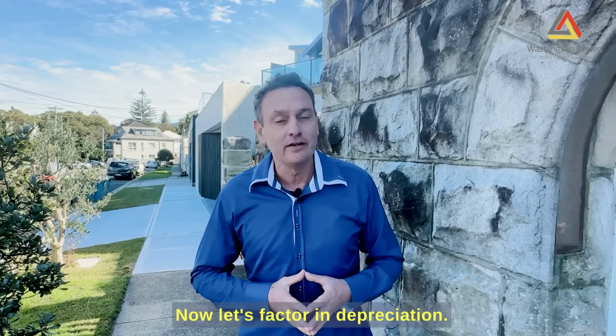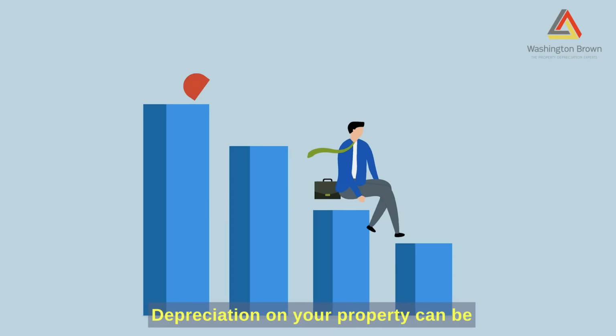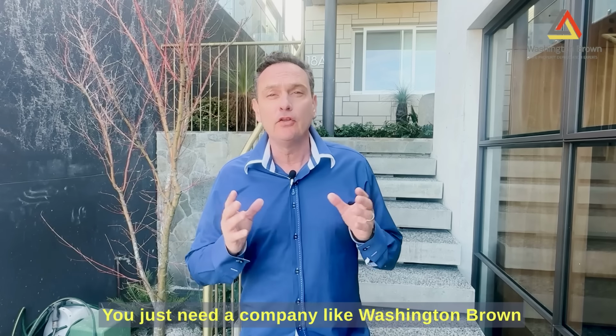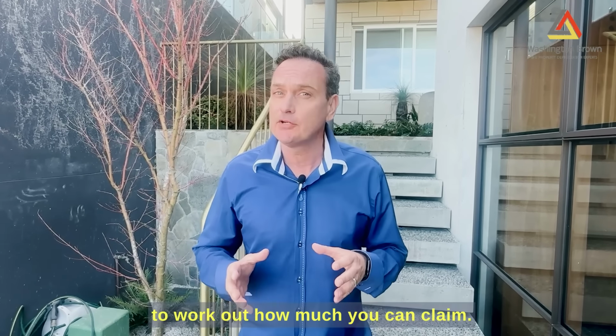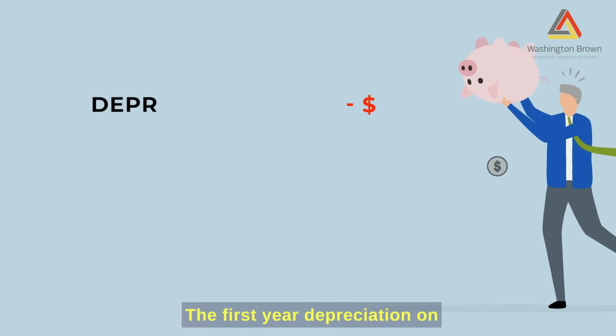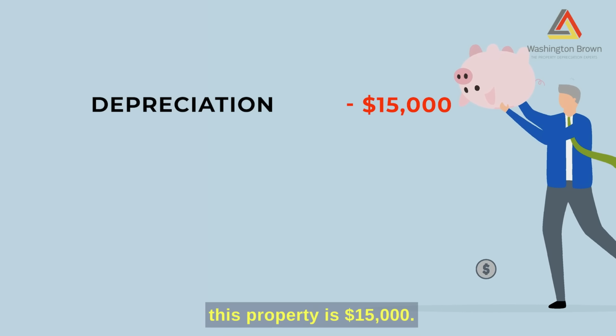Now, let's factor in depreciation. Depreciation on your property can be claimed as a tax deduction. You just need a company like Washington Brown to work out how much you can claim. Now, back to our calculations. The first year depreciation on this property is $15,000.